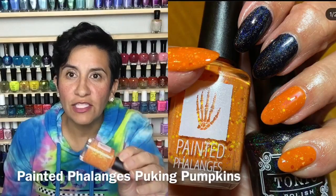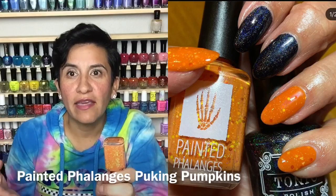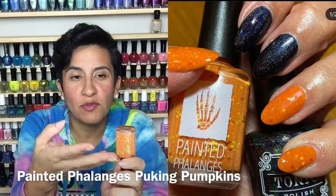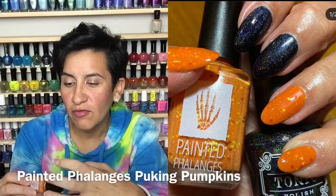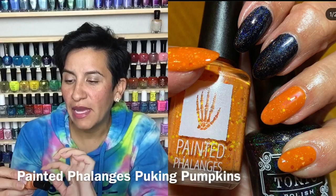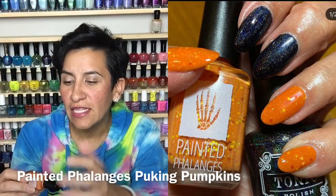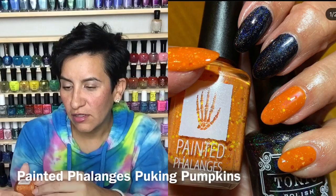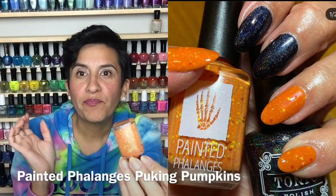I have another Painted Phalanges. This is Puking Pumpkins. This was from her Halloween collection this year. It is the literal color of a pumpkin. Like if you put a pumpkin in a polish bottle, this would be the color it would be. And then it has a ton of really fun glitters. The glitter mix colors sort of reminded me of candy corn. There's a matte yellow, there's sparkly orange, there's white in different shades, and there's white in some different shapes. There's a few different shapes in here.